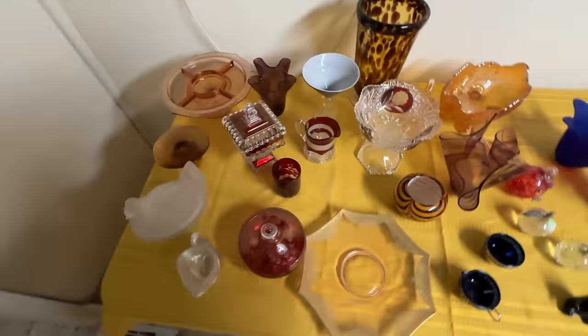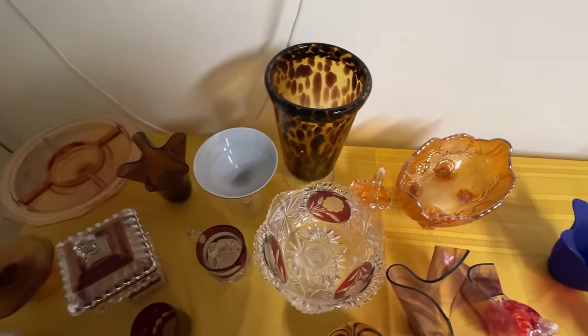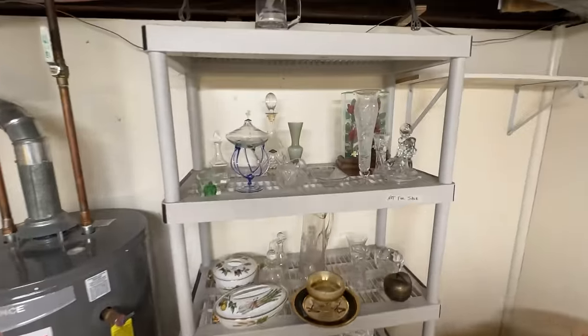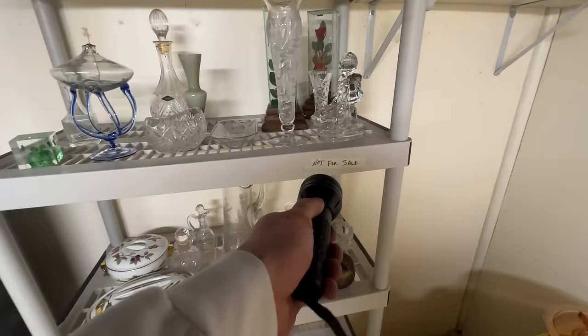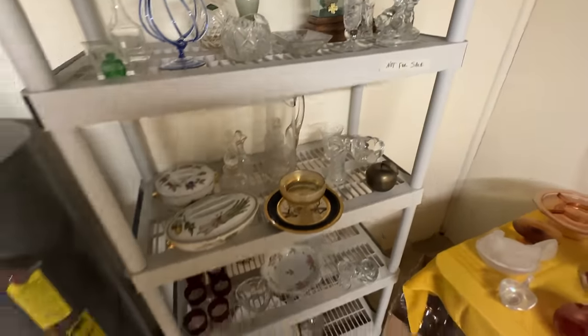I don't really see anything that's jumping out to me except the cheetah print, but I've had my cheetah print fix for the day. Got some clears over here. Nothing really jumping out to me. In fact, it actually says not for sale. So I think that might refer to this thing though, not the items. I think the items are for sale.